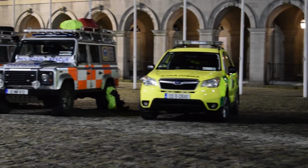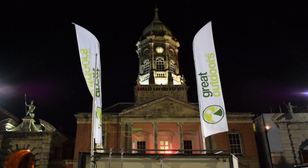In 1592, Art O'Neill and his brother Henry, along with Red Hugh O'Donnell, were imprisoned here in the dungeons of the castle. Tonight, I'm taking part in the Art O'Neill Challenge, which recreates a journey that begins with their escape.